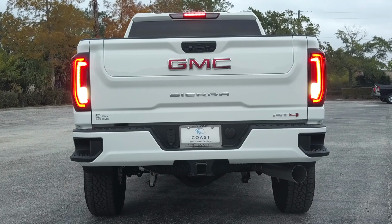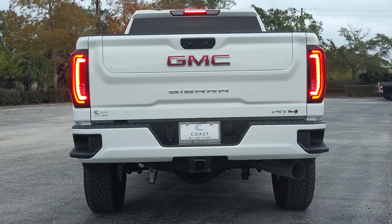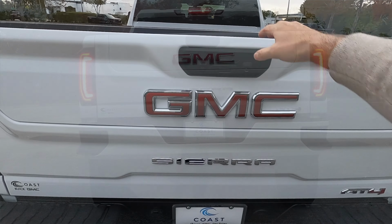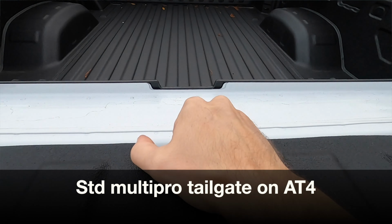Available max towing up to 21,130 pounds. Max payload at 4,196 pounds. The only 6-function multi-pro tailgate.